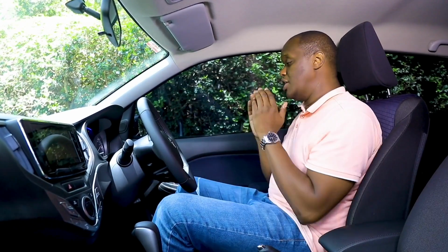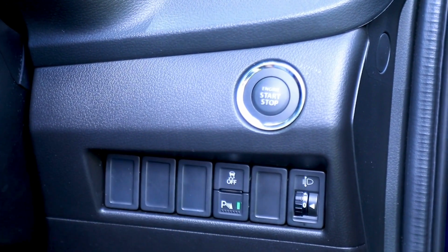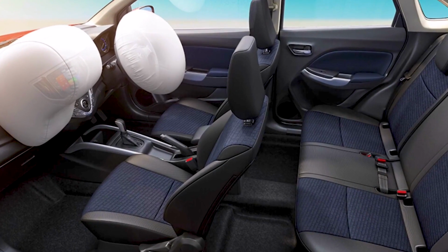Number two, you don't get in trouble with the police. Now, in addition to that, like I said, you actually have stability control. It's part of the safety features of this car. This car comes as standard fitted with 6 airbags. Lots of safety in this car.